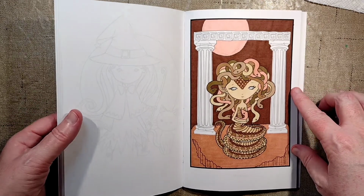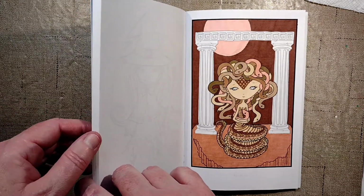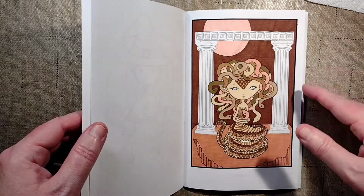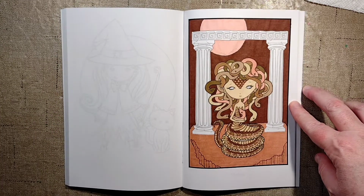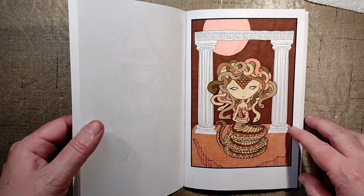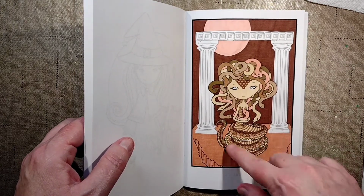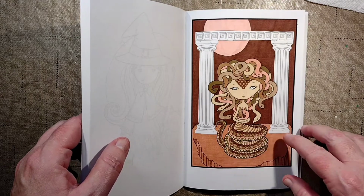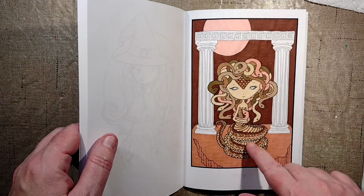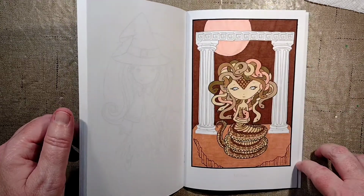But here we are. So the background is all done with the rose Colors of the World markers. And the foreground is done with a mixture of the three, rose, golden, and what's the other one? Almond. So a mixture of the three. I like the minimalness of the background against the busyness of her little outfit there, her scales. I think her hair needs to be a little bit more busy to counterbalance the scales there. And I may do some texture in the ground. I think I'm going to do some texture in the moon a little bit.